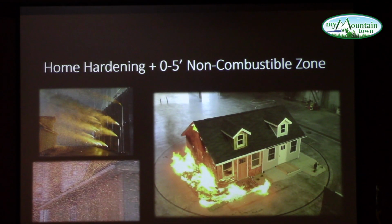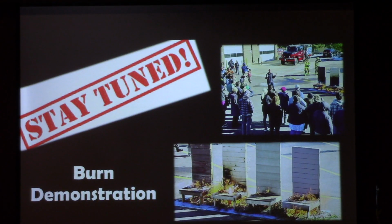So that's Steve's turntable, and those are the ember machines. Those ember machines just absolutely blasted this structure, and then the structure spins around to make sure you catch every angle. But what you can see here is that home hardening works. It's really basic science. Don't give embers something to burn. And we like to burn things. That's kind of inherent in the fire service.